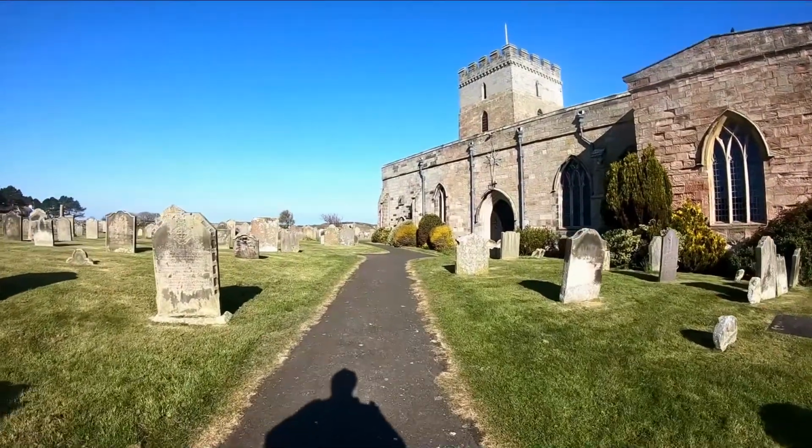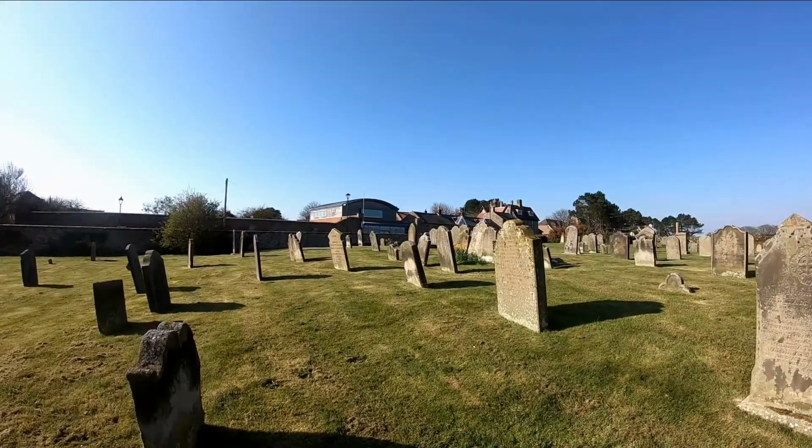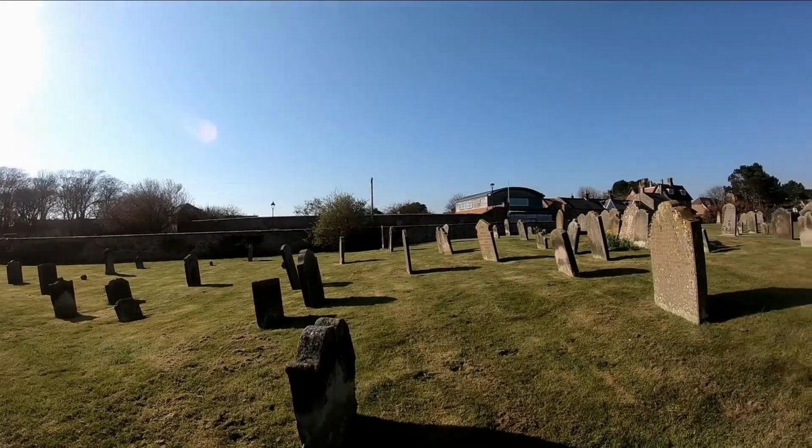The church takes its name from St Aidan, an Irish monk and missionary credited with converting Northumbrians to Christianity on the holy island of Lindisfarne just a few miles further up the coast.